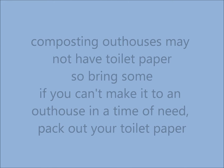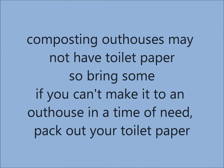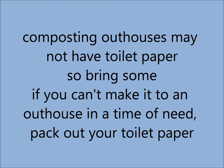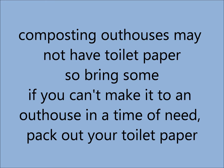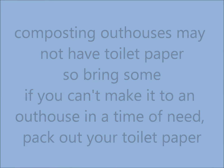The outhouses are composting outhouses. You enter on the second floor via ladder or stairs. You toss in some cedar shavings with each use. They did not have toilet paper, although one of the rangers suggested that they should. I recommend you bring your own toilet paper. Try to get a kind that decomposes easily. The brands labeled as safe for septic systems are probably best.